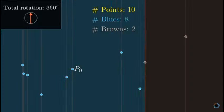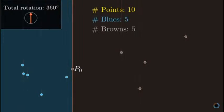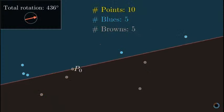So once more, we have a cycle which hits all of the points and which ends in the same position where it started. This time it takes 360 degrees, but that doesn't matter. As the cycle continues, it'll hit all the points infinitely many times.